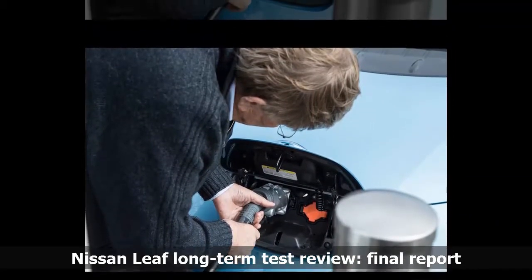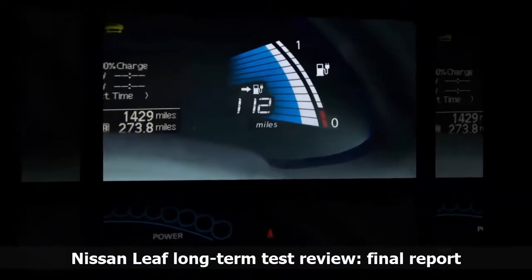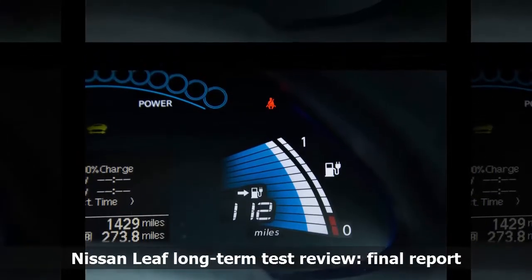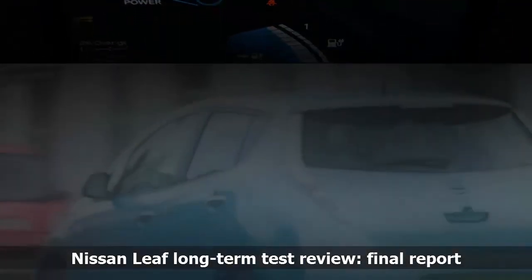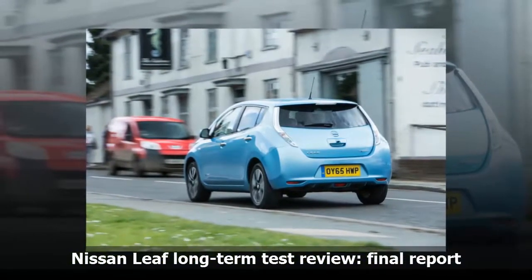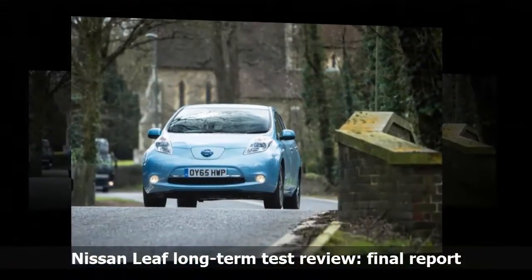Response: clean, quick step off from rest is one of the Leaf's driving delights. Refinement: you won't find greater smoothness or silence this side of a Rolls-Royce. Economy: power costs far less than it does in a petrol car, even at full tariff. Range anxiety: this Leaf's range is shorter than that of the most modern EVs. Charging time tends to make owners impatient. Home charging is best.